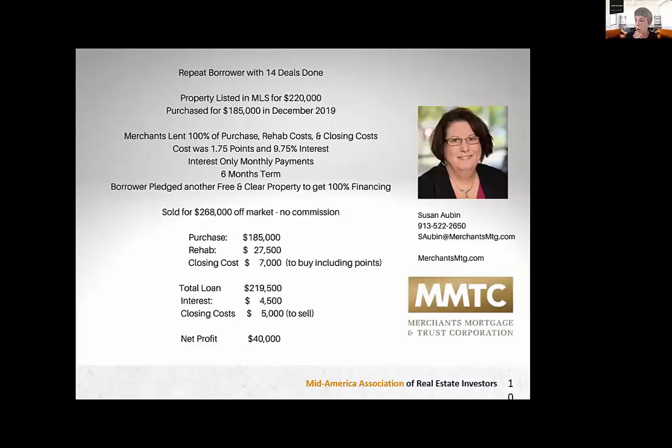Cool. Yeah. And then I wasn't real sure. The 1.75 points, that was in the $7,000 closing cost. So the closing cost to buy, the $7,000, that included the points, correct? That's correct. Yes. So this pretty much includes everything except like utilities and taxes and insurance. Correct. Okay, so there is a little bit more expenses off that $40,000. A little bit, yeah. Not a whole lot.